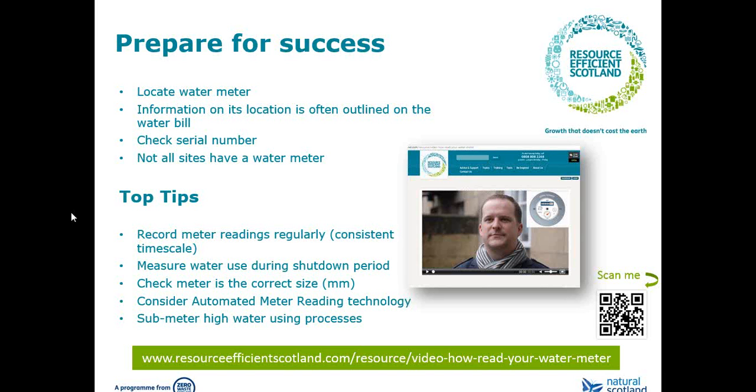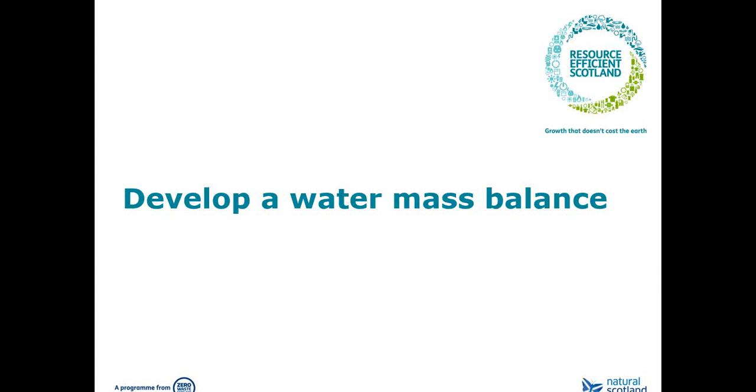So we're going to look at how you actually develop a water mass balance. Once you've got a bit of baseline in terms of water use within your organisation, you can start to look at where the opportunities for improvement might exist. So a water mass balance really just allows you to build up a picture of where and how water is used within your organisation.